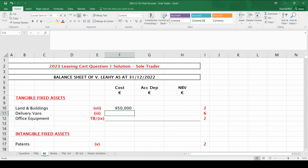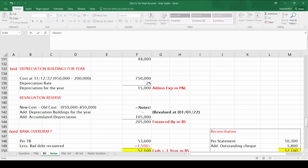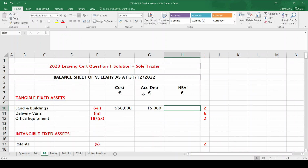The accumulated depreciation of land and buildings, because they were revalued at the start of the year, the depreciation for the year will go in here. If they were valued at the end of the year, the depreciation would not go in here. So they were valued at the start of the year, so the depreciation of land and buildings will go in here of 15,000. And then the cost less depreciation will be net book value.